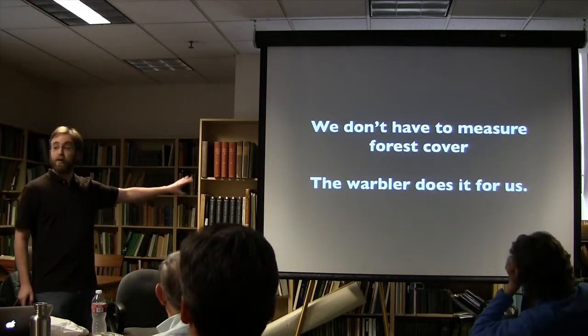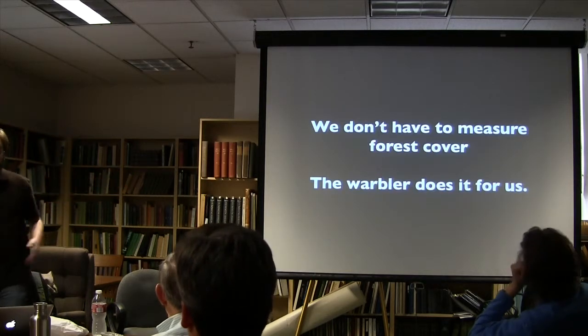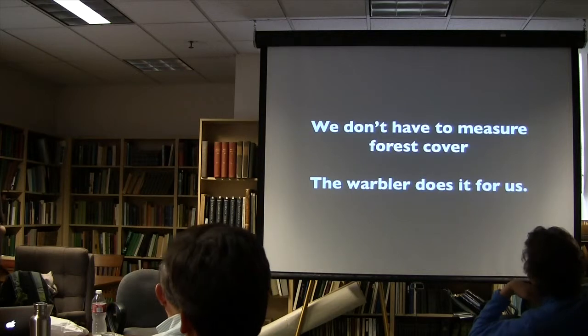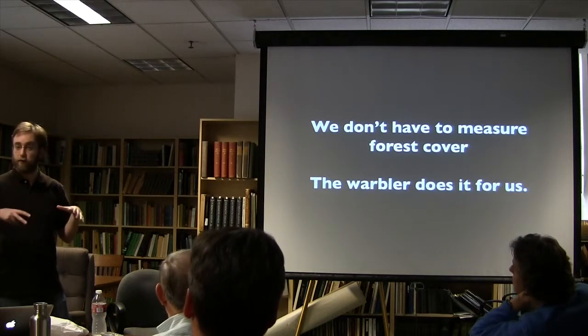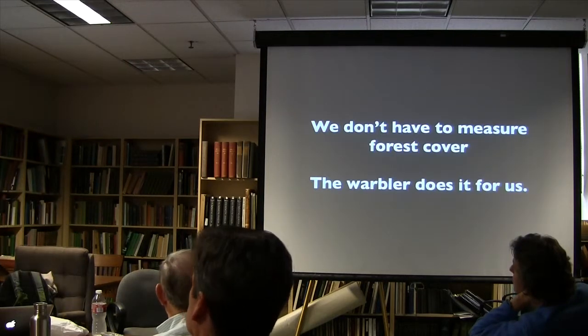And in fact, one could even argue that the warbler is going to do a better job of measuring forest cover from a bird's perspective than we ever could. And so having the warbler act as an indicator of what the environment is like might be better in some cases, or at least a nice fallback option, compared to using GIS data or land cover data from satellites, which might not measure the same things that the birds care about.